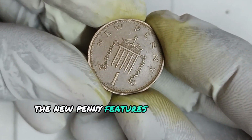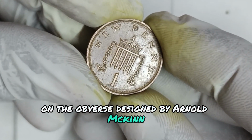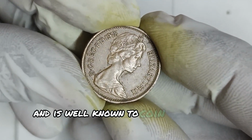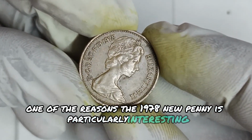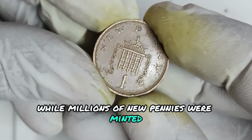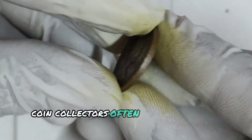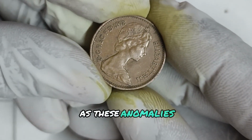The new penny features a portrait of Queen Elizabeth II on the obverse, designed by Arnold Machin. This portrait was widely used on UK coinage from 1968 to 1984 and is well known to coin collectors. One of the reasons the 1978 new penny is particularly interesting is due to its rarity. While millions of new pennies were minted, certain variations and minting errors make specific coins from this year highly sought after. Coin collectors often look for errors such as misprints or coins that were struck off-center, as these anomalies significantly increase a coin's value.